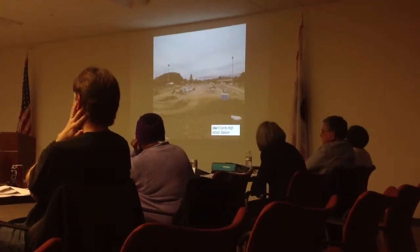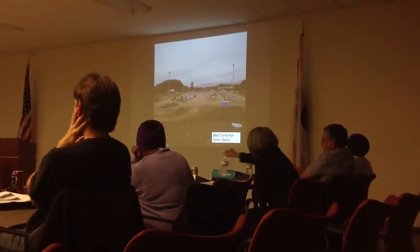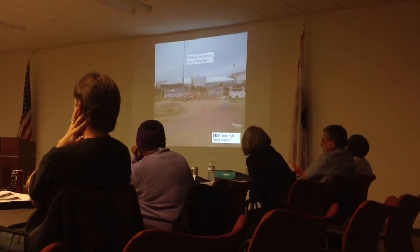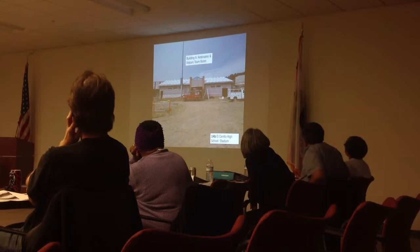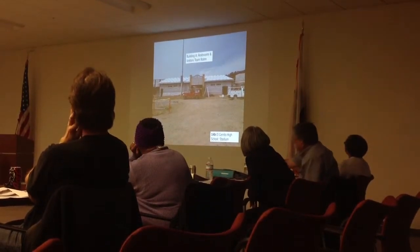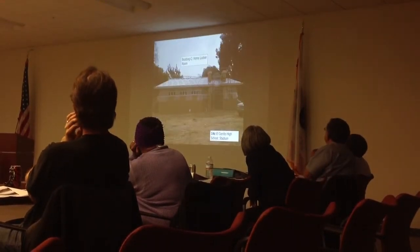It has no other site access, so we've been trying to push that off as far as we can, but we're about to the point where that'll be coming out. This is just a visitor's team room, as you can see, we're progressing along. The roofs have actually now been completed. These pictures are a little dated. Home locker room.